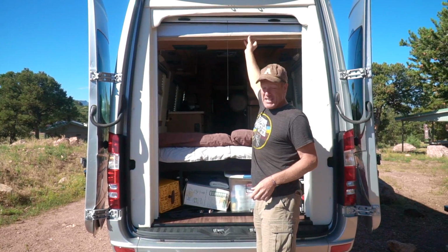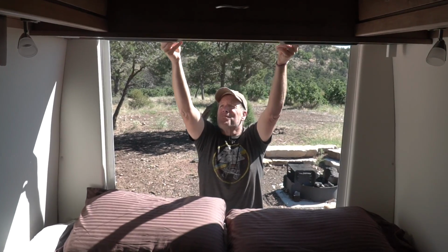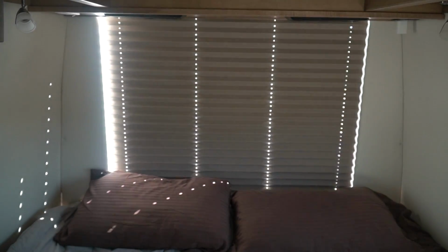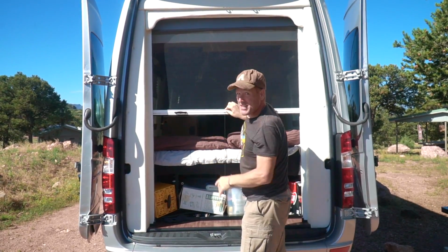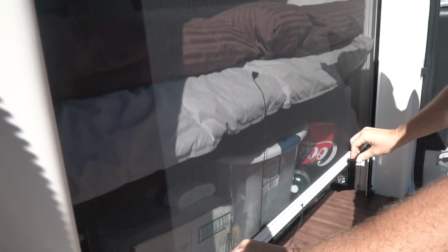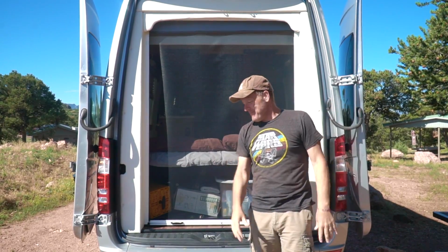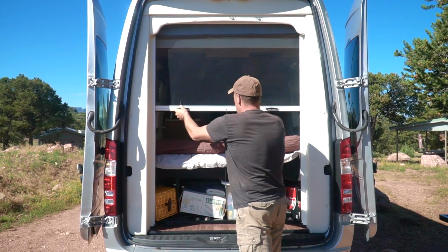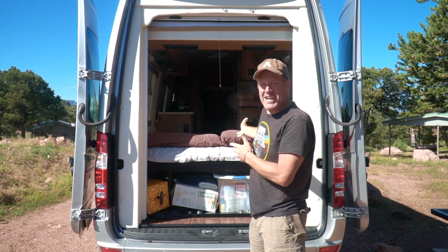One thing I really like is this blind. Comes all the way down, blocks out the light. But if you want light, then you have this cool little thing. You have a nice screen, you can sit up there, look out over the beautiful scenery, get one of those Instagram shots that you always see of people doing van life that make it look perfect. And opens up to your nice, almost king-size bed.